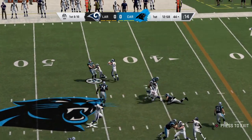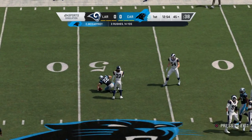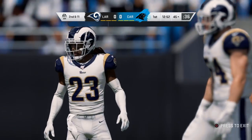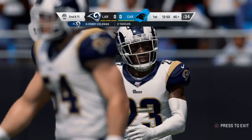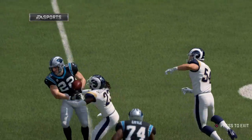Now a run with McCaffrey. And he'll lose yardage on the play back at the 45-yard line. It's a loss of a yard there, and it's 2nd down. Nice play right there to stop him behind the line, but I want to see how this defense continues to play him here in the first half.